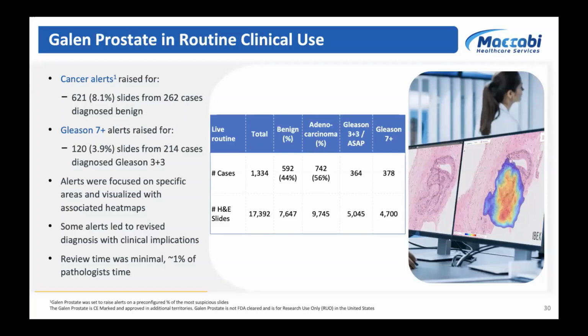The deployment of the Galen prostate resulted in cancer alerts for around 8% of slides from over 230 cases diagnosed as benign by the pathologist, and as Gleason 7+ alerts for around 4% of slides diagnosed as Gleason 3+3. The alerts were focused on specific areas visualized by heat maps, resulting in minimal review time of around 1% of the pathologist's time, and resulting in several revised diagnoses, leading to changed management.